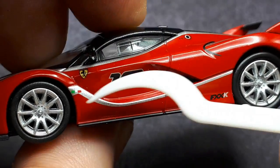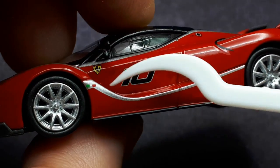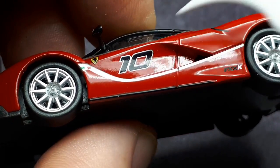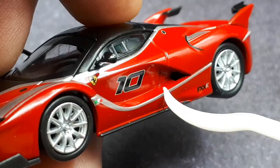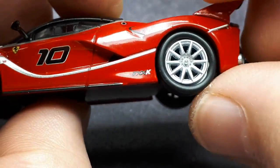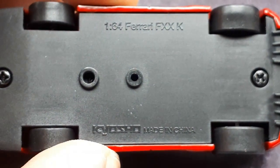So all this is done nicely. There's a little Italian flag there. There's no overrun of this silver stripe. It seems correctly placed. There's a crest there. The 10 is in this undercut area, in that vent there. Oh, that's a real vent, by the way. The pic vanishes in there. The tires are slicks, being a track car. That makes sense. Here's the bottom, by the way.